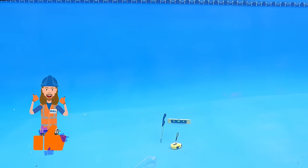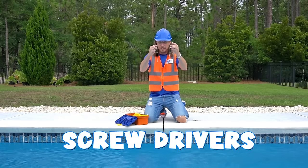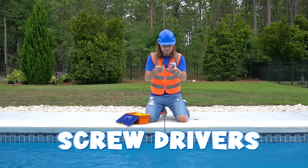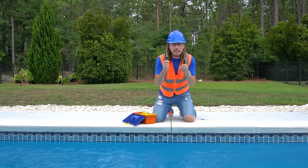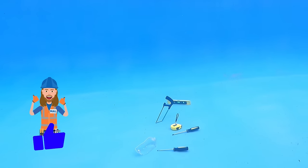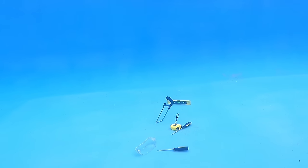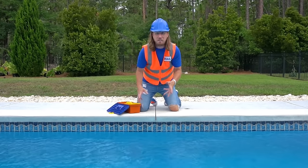That's great. Oh, we got a couple more things in here. Oh, look, I've got my screwdrivers. Oh, that's great. Oh, they are kind of heavy. Let's see, got metal on there, and they got a little bit of rubber on there too. Oh, let's find out. Oh, wow. And look, they sink really fast. Unlike the goggles, you remember how they just sank really, really slowly? Those went down real fast.